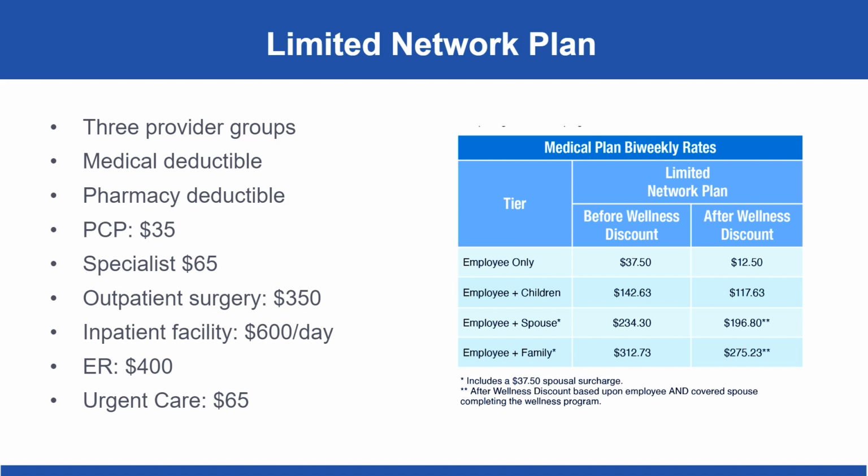As soon as you receive your insurance card in the mail, please contact Cigna directly to update to a provider of your choice. You and your dependents do not need to be enrolled in the same network. For example, you may choose a PCP in Renaissance or Village Family Practice while your spouse chooses Kelsey-Seybold.